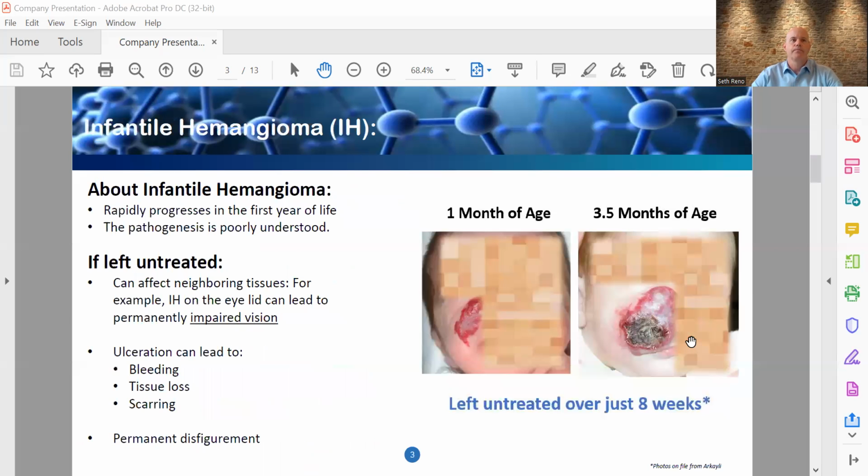with them. At first, the hemangiomas may look small, but in a matter of weeks, they can grow rapidly and cause permanent scarring and tissue damage, especially if located around the eyes, ears, or mouth. In fact, infantile hemangiomas have become the leading cause of preventable childhood disfigurement.